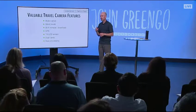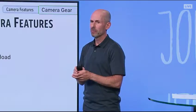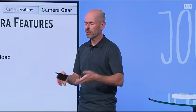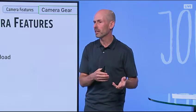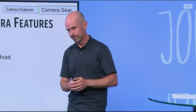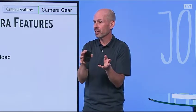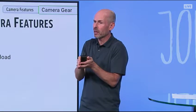Raw processing is the ability to take a raw image and turn it into a JPEG. Generally, if you want to upload a picture to Instagram or Facebook or something like that, you can't upload a raw image. Oftentimes, it's too big for the internet, for most email servers to handle. So what you want to be able to do is take a raw image, process it, and make it into a JPEG in your own camera.